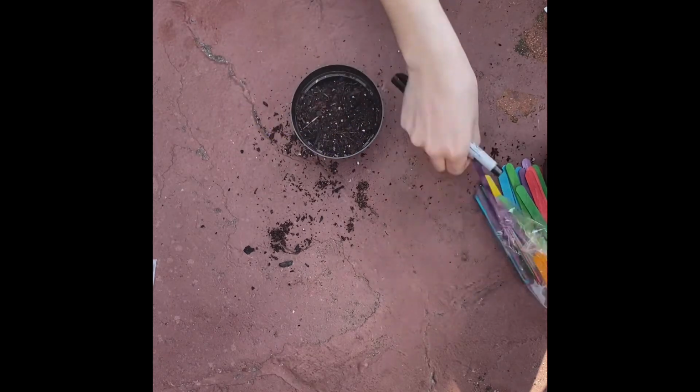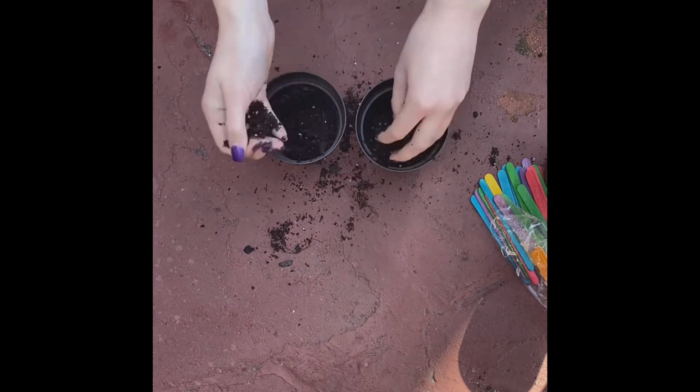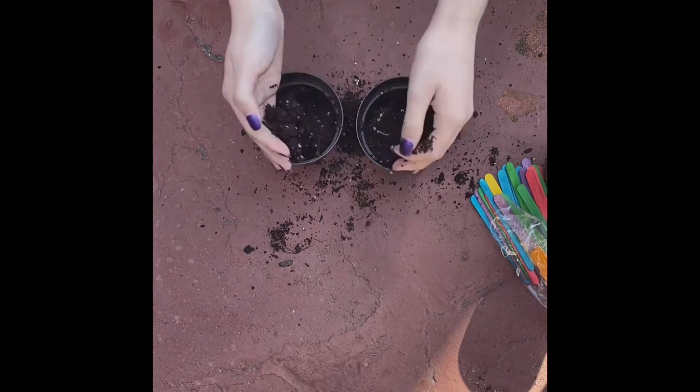So I'm very excited to see how those handful do, since I've never ordered from an Etsy plant shop before, but this one specifically had some great reviews.